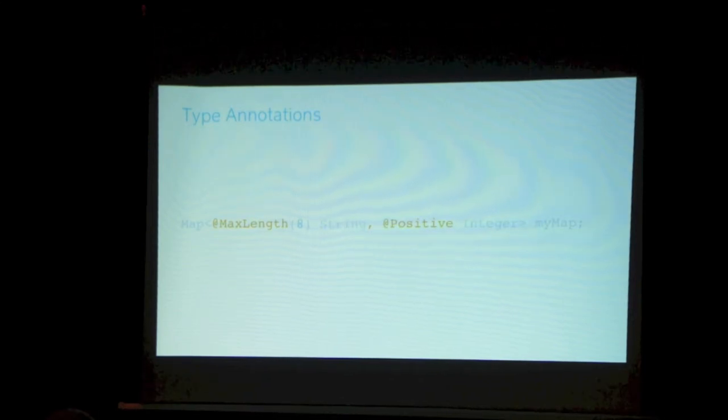Now, you can probably tease out what these annotations mean just by reading them. And that's actually kind of the point. You can see up front that the integer is expected to be a positive value, and the string is expected to have a maximum length of 8. And anything more would be bad. The interesting thing about this is that with type annotations, we have this new concept of the checker framework, which is very similar to the annotation processing framework, and allows us to actually apply these rules at compile time.